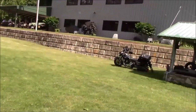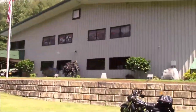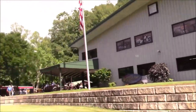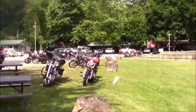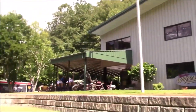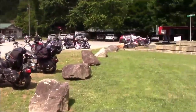Dogs are already trailing up there. I better catch up. Guys, we've arrived at Wheels Through Time. It's a motorcycle museum, and there are quite a few people here today. There's supposed to be some really cool stuff in here. I've never been, so we're gonna walk on in and check the place out.